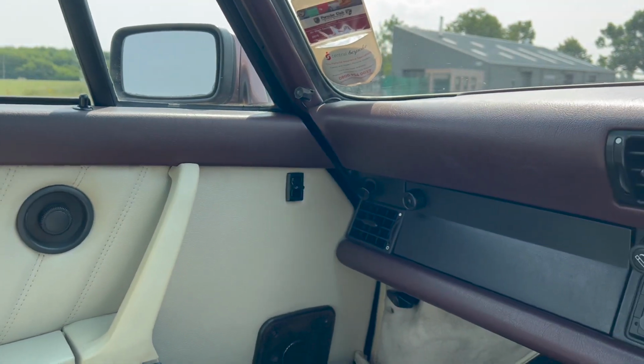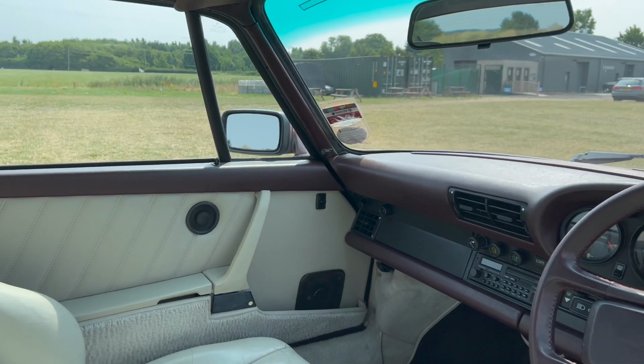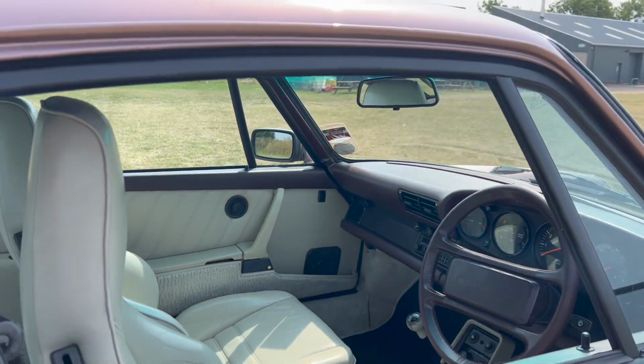So now onto the interior of this absolutely stunning 911. I cannot tell you how good this is to sit inside. Although it's a small car from the outside, it feels like a modern Porsche, if I'm being honest. It's real nice and airy, it's very practical, everything is where you expect it to be, and it's just really, really nice to sit in. I've never been in a 911 of this era, and yeah, it's just really nice.